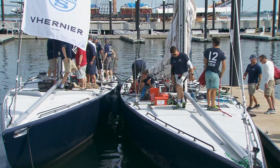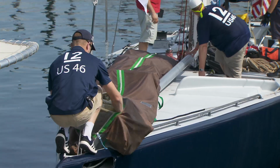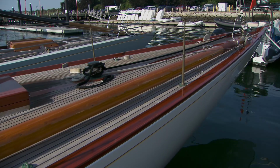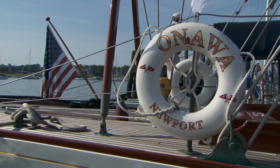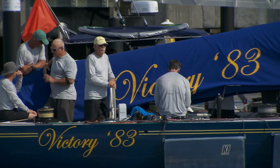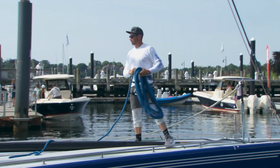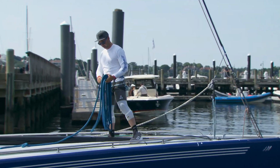The fact that such a large fleet of 12 meters were prepared for world-class competition is a testament to the dedication of the owners and the crews. Every piece of equipment, the rigs, sails, and hulls must be maintained daily to withstand the pressures put on these yachts by the highly motivated crews. Remember, winning is a high priority.